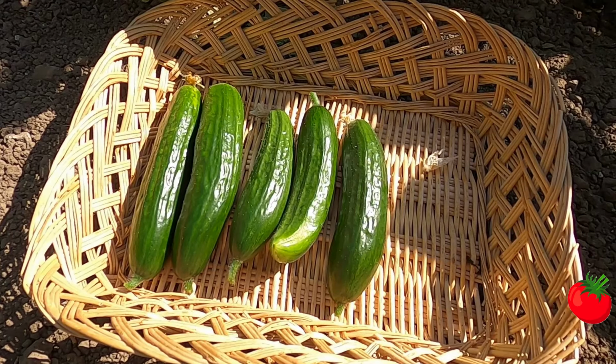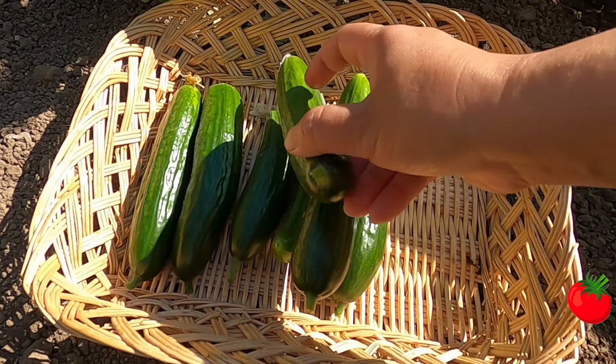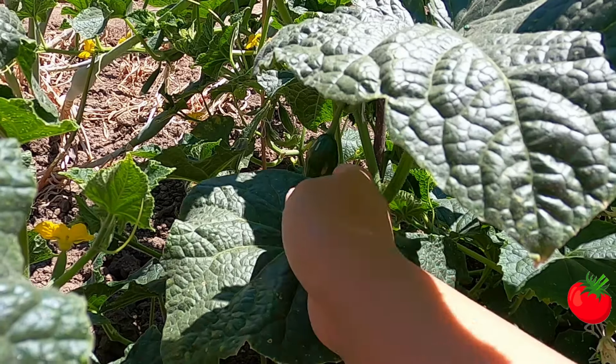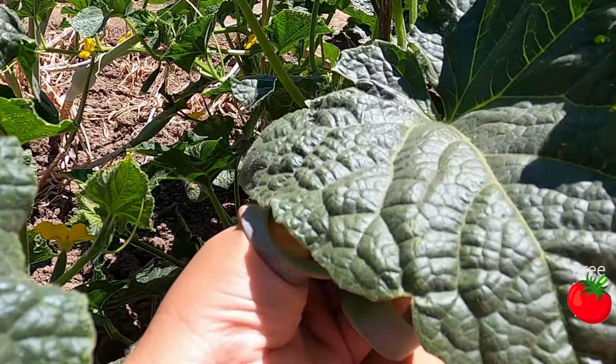Hello, everyone. Each type of vegetable has its own characteristics, so once we grasp the key points, growing vegetables becomes very easy. Today we'll discuss how to grow cucumbers. Cucumbers are a refreshing summer vegetable that can also be eaten as a fruit. They are a must grow in my garden every year.